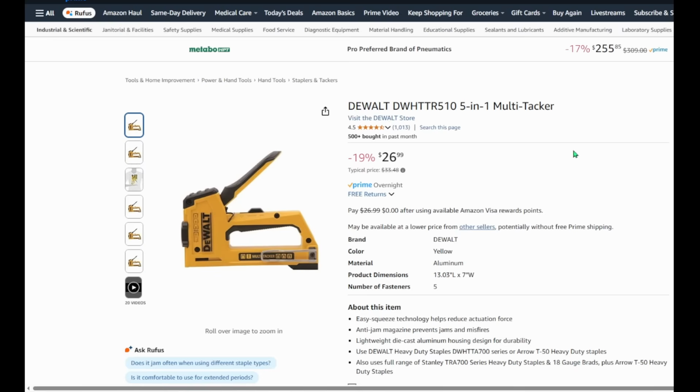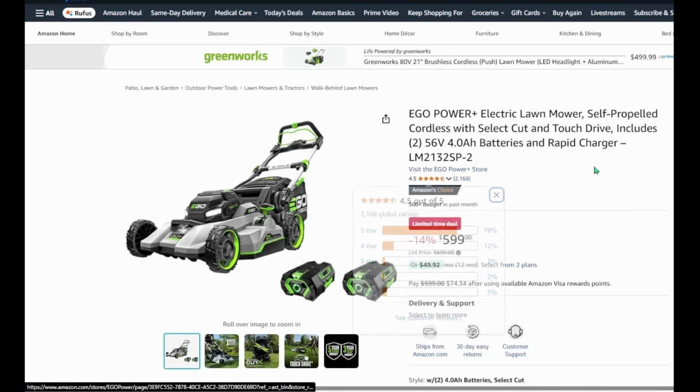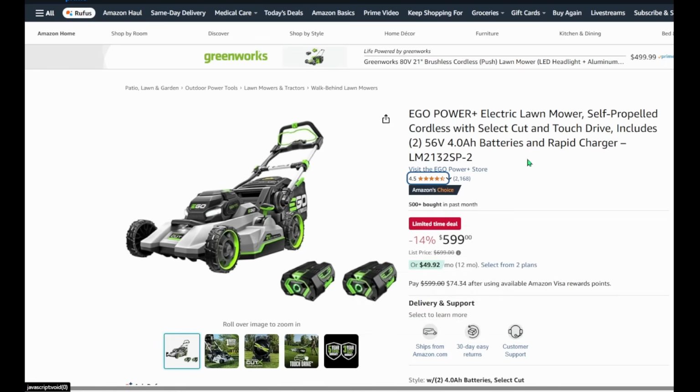Then we have the Dewalt 5-in-1 Multi-Tacker, 19% off at $26.99. More Ego Power Plus electric lawnmower, self-propelled, cordless with select cut and touch drive. Includes 2 of the 56V 4.0 amp hour batteries and rapid charger for $600. 14% off, limited time deal.